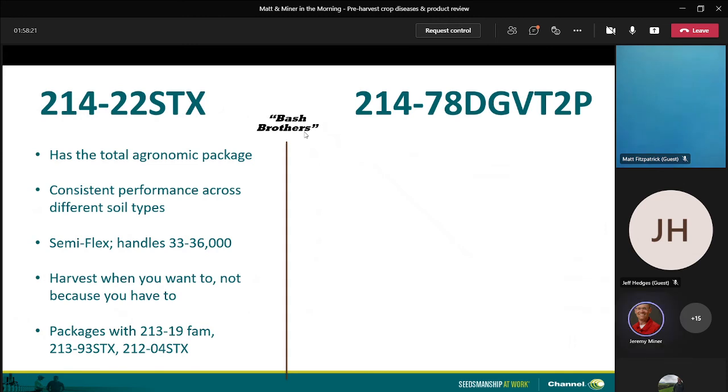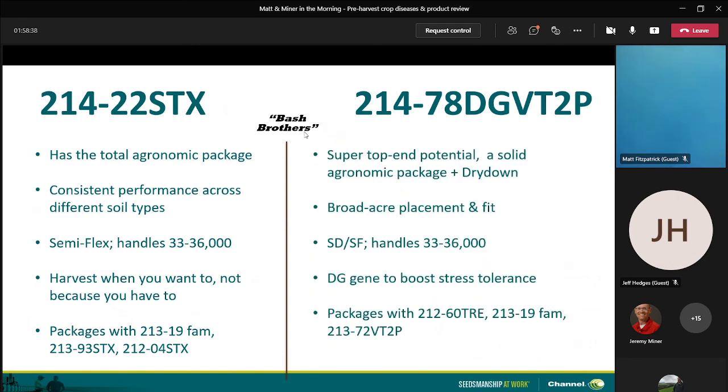Perfect. Yep, exactly. Okay. Last two products we wanted to hit on would be what we're calling the Bash Brothers at 114. So 214-22 Smart Stacks and 214-78 Drought Guard Double Pro. As you can see, different base genetics for these two products, but we're seeing things that we really like from each one of them, and they're really similar in a lot of ways.